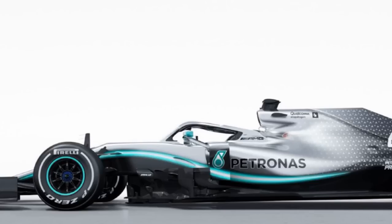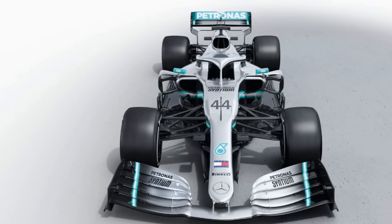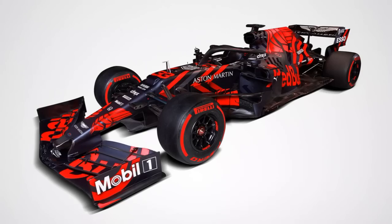But I think now I will move on to the Red Bull, the Red Bull RB15. Let me just give you guys one more little picture of the new Mercedes. For me, the best looking livery so far. But now, let's go on to the Red Bull. And here it is. It's only a one-off livery, but here it is: the Red Bull RB15, powered by Honda, that Max Verstappen and Pierre Gasly will be driving for 2019.